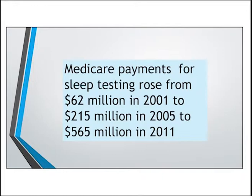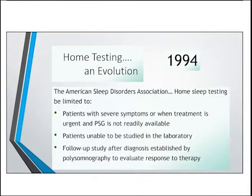So is home sleep apnea testing new? No. This is from 1994. The American Sleep Disorders Association recognized home sleep testing, but said that it should only be done in patients with severe symptoms when the need is urgent and a polysomnogram was not available, or in patients that couldn't be studied in the lab. They were too sick, they were immobile. And then lastly, it required a follow-up study after diagnosis by polysomnogram to evaluate response.